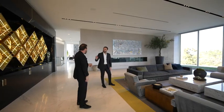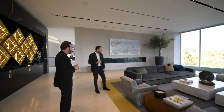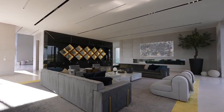How many square feet you said this room was? I think this is about 3,000 square feet. That's incredible. I mean, these are good sized couches and sofa setup, and it's insane.